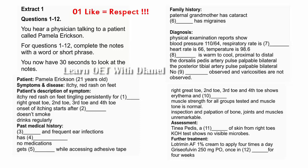You have developed tinea pedis, a fungal culture of skin from right toes. KOH test shows no visible microbes. I am prescribing Lotrimin AF 1% cream to apply 4 times a day. Griseofulvin 250 milligrams PO once in 8 hours for 4 weeks.